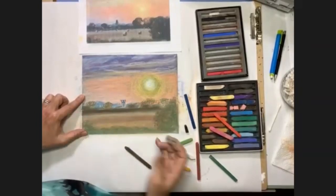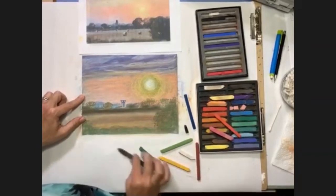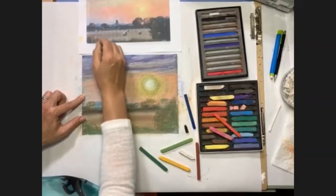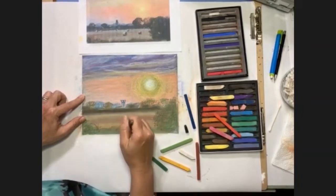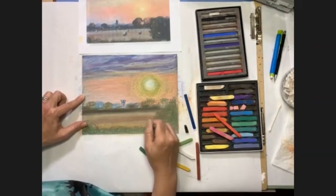Okay, guys. So we want to add in a little bit of darker green down here and some darker brown just to get the shading and the shadows going. There's these beautiful wisps of grass that are coming up in the details here. And it gives it that perspective that you're right here close up.